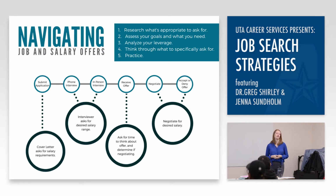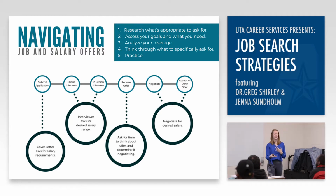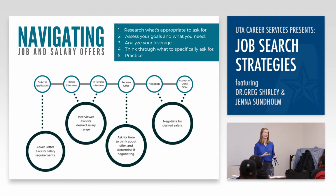And think through what you want to ask for. This is a really big one. A lot of times having that salary negotiation conversation can be awkward and difficult, especially if you've never done it before. So make sure you take the time to think of, okay, what do I need and what is that going to translate into for this role?